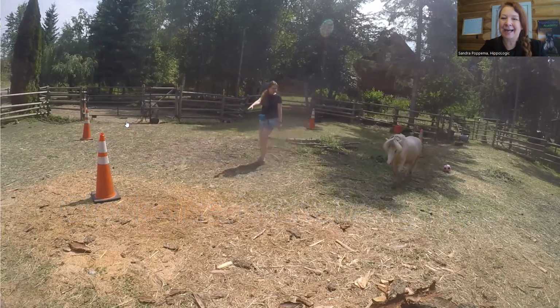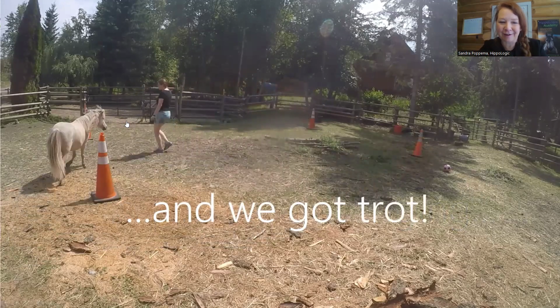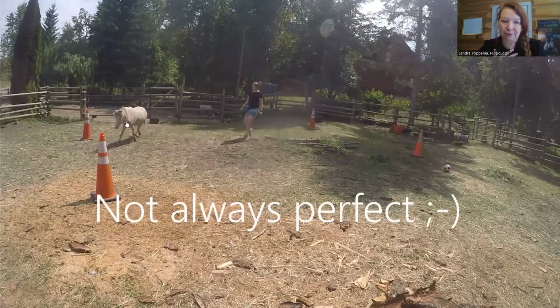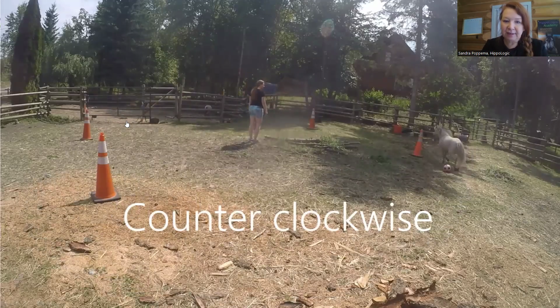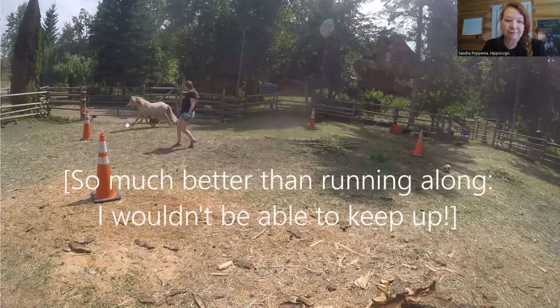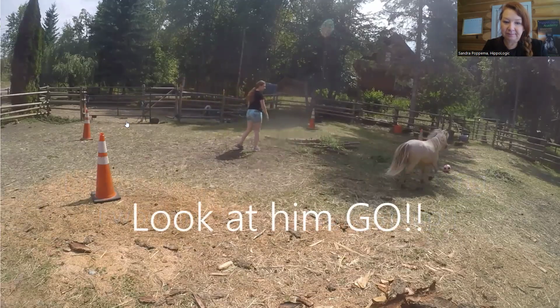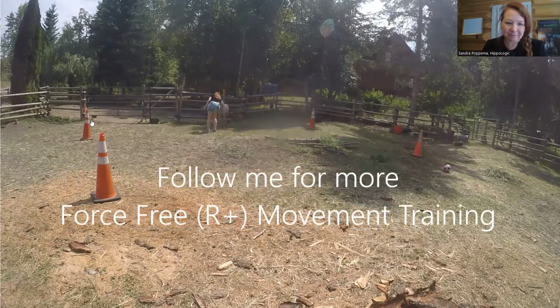As you can see, I can just stand in the middle. I don't have to use a moving target. I can be lazy. I can be just standing there, and I'm not the bottleneck for speed anymore. You can do so many things, and it's really a fun alternative for lunging. Yeah, Fionn really enjoys this exercise.